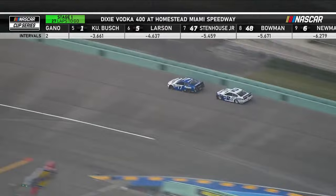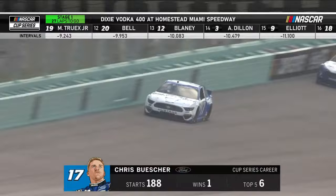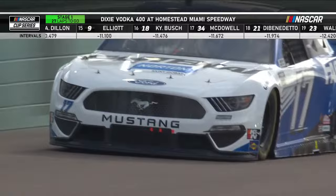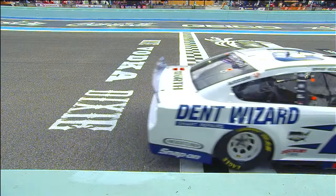I was saying, when you're coming off that corner, Mike, you're just waiting. The best thing you could ever hear is that spotter finally say, clear, all clear, move up. What a run, what a day this kid is having. Jack Roush trying to get his first top 5 here since 2012. Chris Buescher, the new leader.